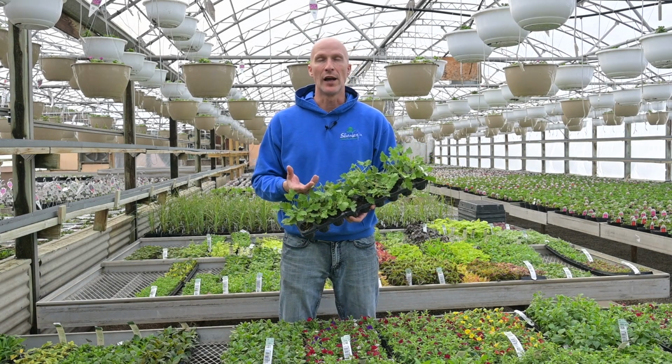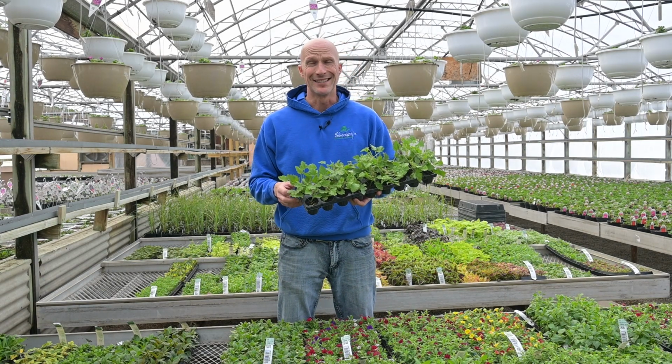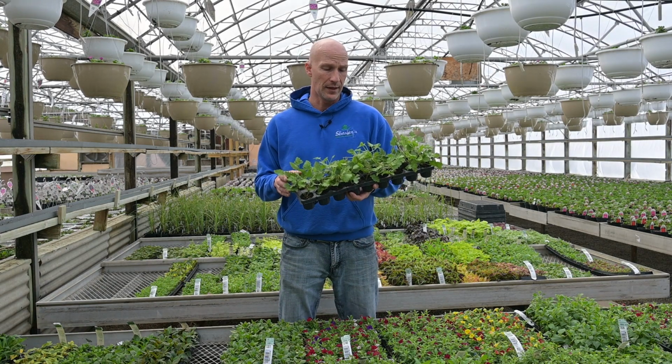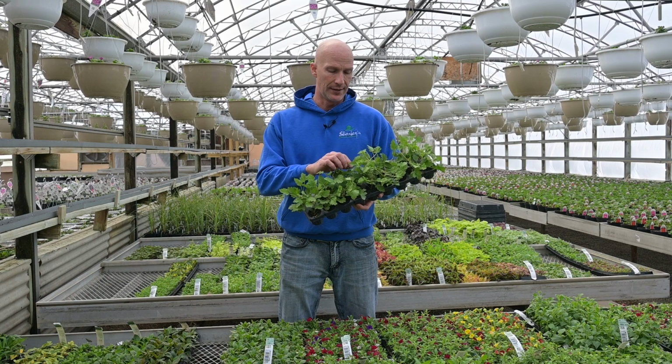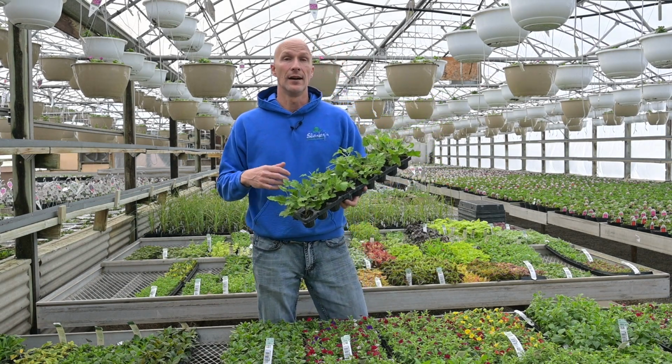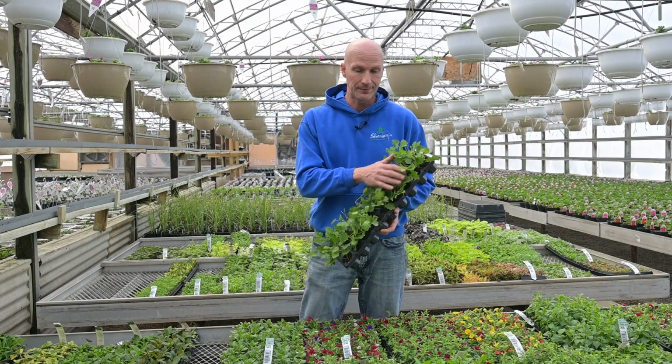So it's not a flowering plant, it's just foliage. It's actually in the geranium family. It's a scented geranium, and so it doesn't get the flower, but it does get really big, and it helps to keep away the mosquitoes.